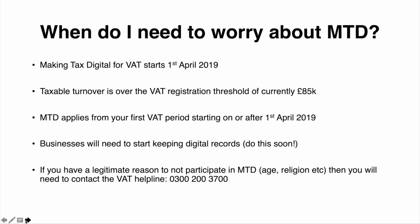So when do I need to worry about Making Tax Digital? You might have heard the starting date is the 1st of April 2019, but what does this actually mean? Who's going to get affected by this specifically? If your taxable turnover is over the VAT registration threshold of £85,000, then you will have to do Making Tax Digital from the 1st of April. I'll explain this a little bit better in a minute.